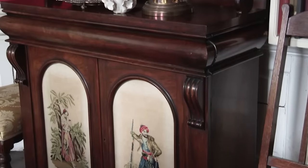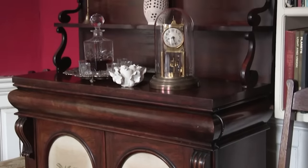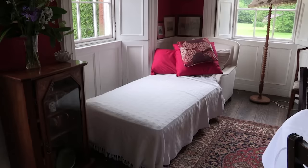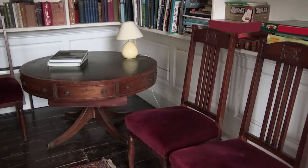Well, you've got some really nice bits in here, actually. So where did all the furniture come from? My parents bought the house furnished in 1983. And they are very keen auction attenders as well, so they've added to it over the years. It is remarkable. I love it. It's great. Thank you. It's so nice.